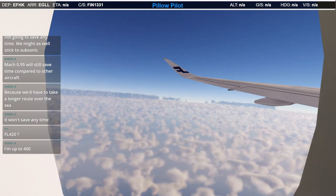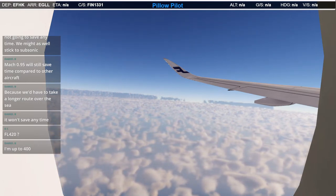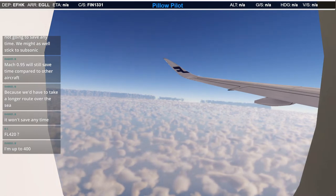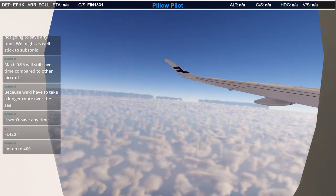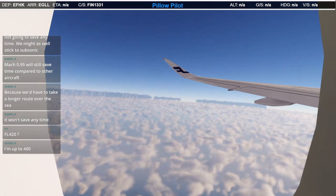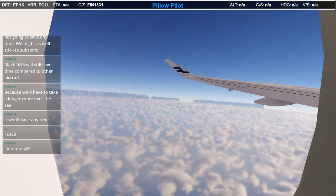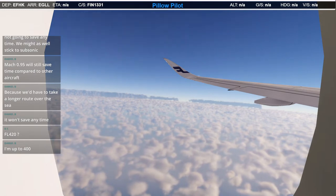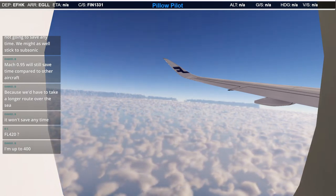There we go. Lovely. There's a nice wing view there. The clouds looking beautiful over to the left-hand side there. Really, really nice.